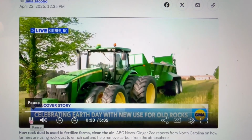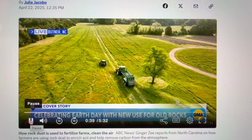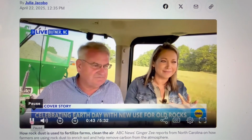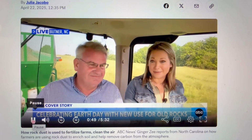From our drone, you can likely see that plume of gray. That is rock dust, basalt dust. And we are spreading it over this field here in Butner, North Carolina. I know it seems like that doesn't make a ton of sense. We're going to explain it, but it really turns out a part of the climate solution has always been right under our feet.